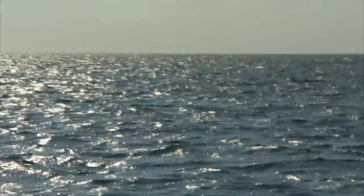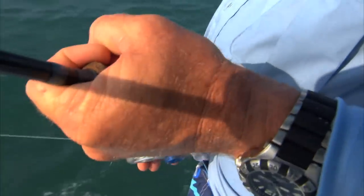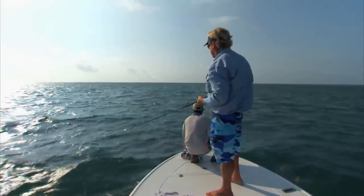And there's a crab trap way out there. Don't worry. We'll be all right. As long as you don't put a lot of pressure, we'll be okay. He's nowhere near that crab trap. How much backing you got on this Nautilus? Over 300 yards. Okay. You're good. I think we're good here.